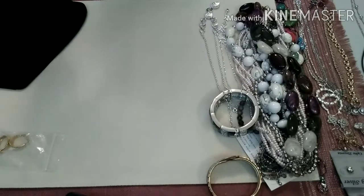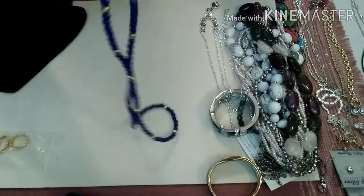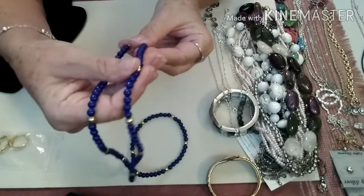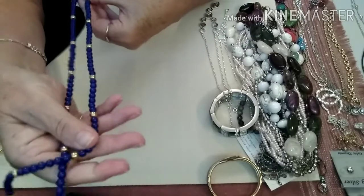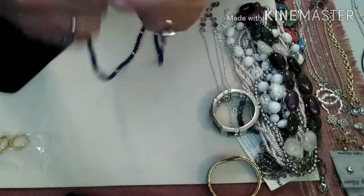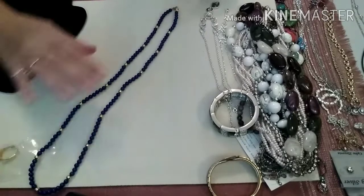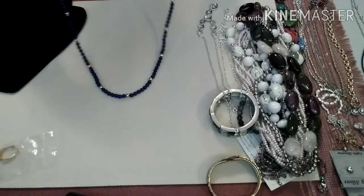Okay, next we have something that I see that is very nice. Okay, this is a very pretty blue, and there is the Crown Trifari mark right there. Isn't that nice? And blue beads with the gold, kind of accent bead. Isn't that pretty? Put that out like that. It's been in that bag for a while, I'll bet you. Yes, this is very pretty.